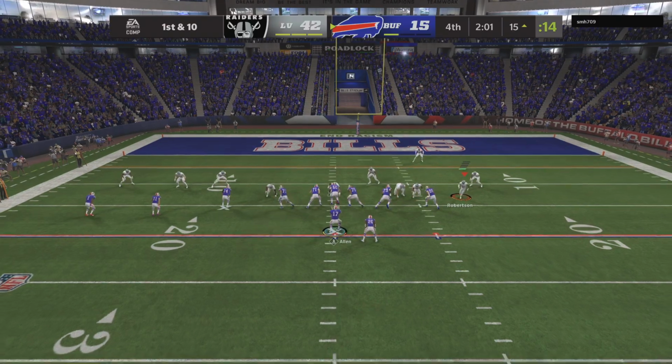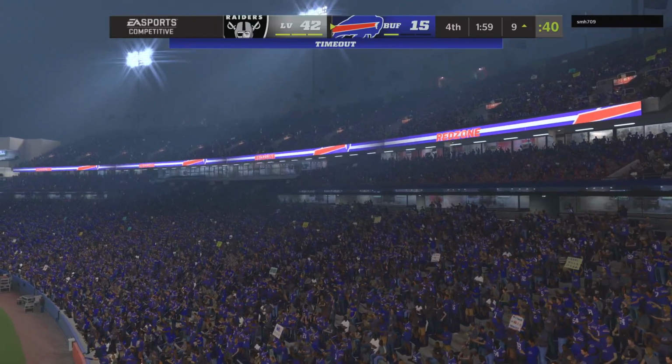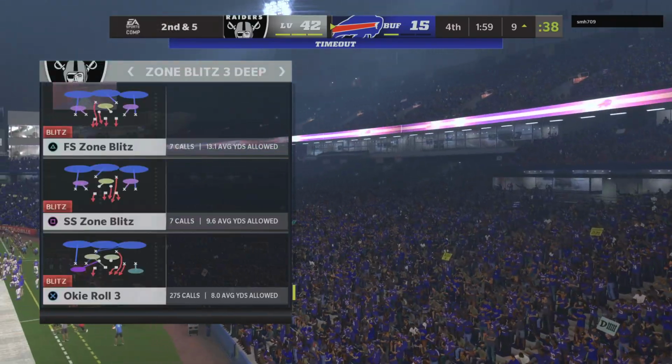44, Mike, 44. Singletary here running out of the gun. And now they're inside the 10 as he's brought down at the 9.